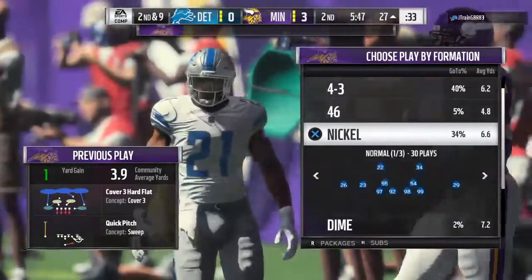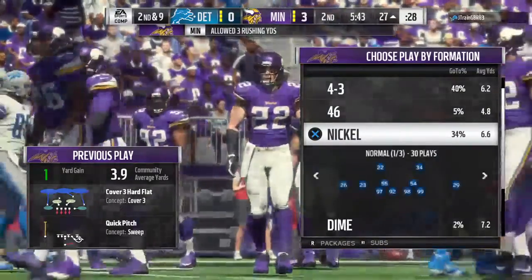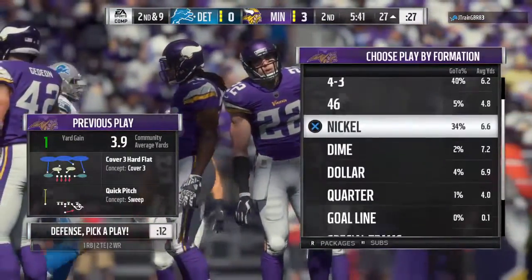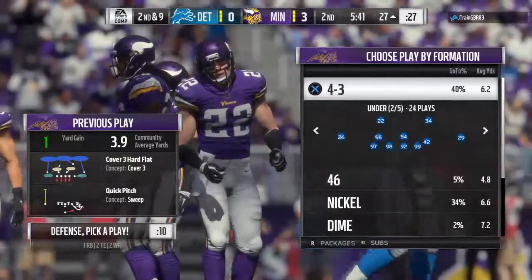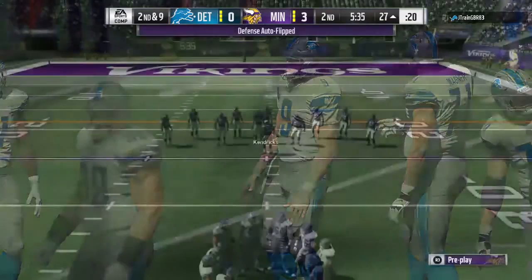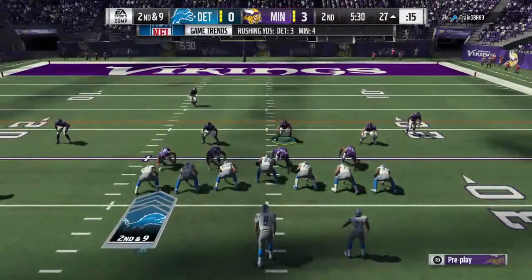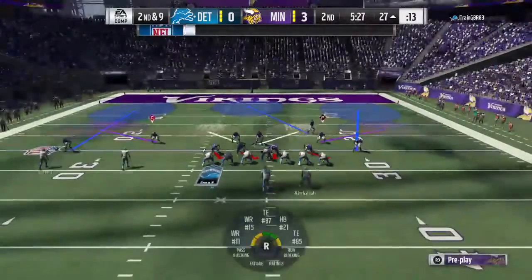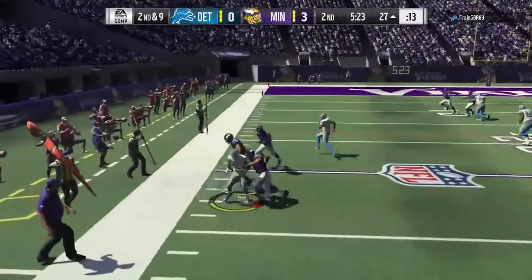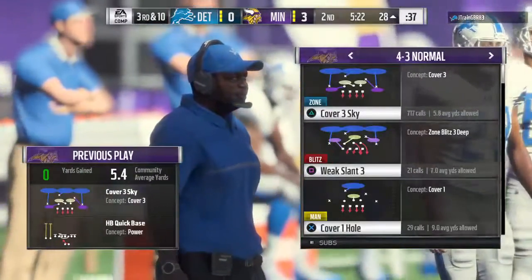Nice job by that defensive front there to hold him to a short gain on first down. Well played, I must say. Yeah, only getting 1 yard. There was no room to run. Abdullah again. Calling no gain on the run there, and now they'll be looking at a 3rd down.